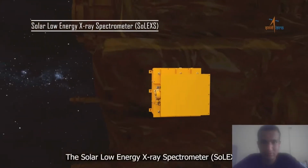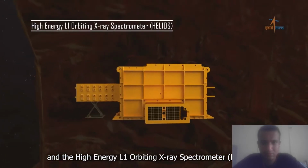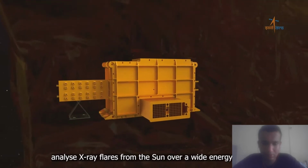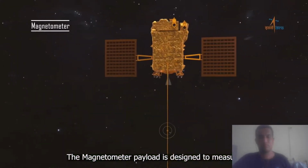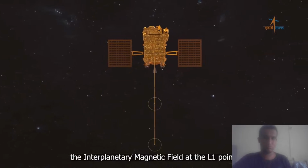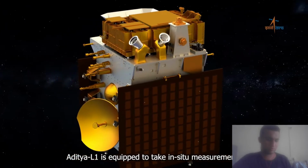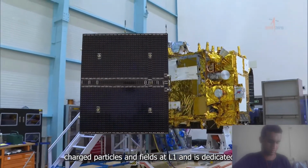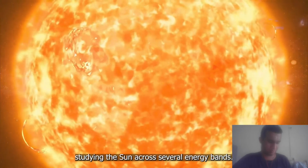The Solar Low Energy X-ray Spectrometer, SoLEXS, and the High Energy L1 Orbiting X-ray Spectrometer, HEL1OS, analyze X-ray flares from the Sun over a wide energy range. The magnetometer payload is designed to measure the interplanetary magnetic field at the L1 point. Aditya L1 is equipped to take in-situ measurements of charged particles and fields at L1 and is dedicated to studying the Sun across several energy bands.